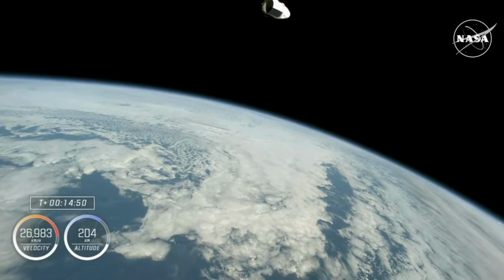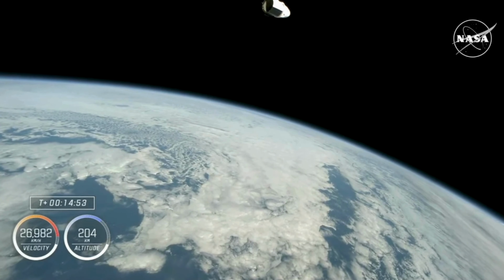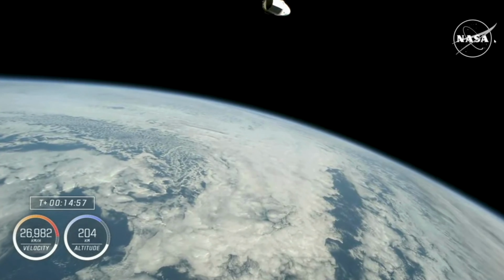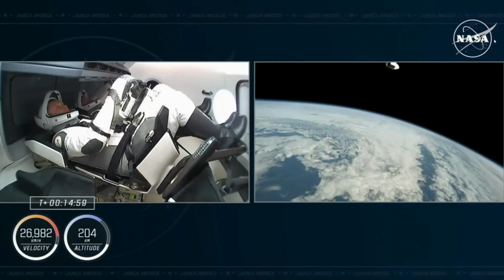Dragon SpaceX, we had a nominal dehumidifier activation and surface section Draco checkouts. Nose cone deploy is in progress. And Freedom copies all. Thank you.